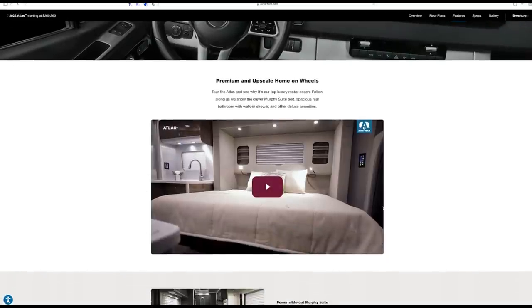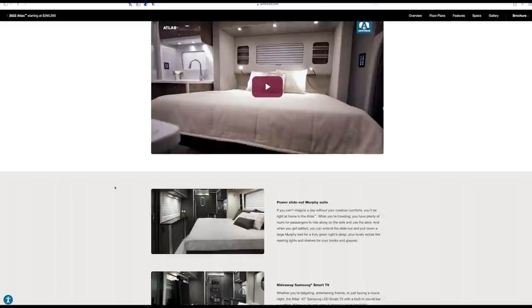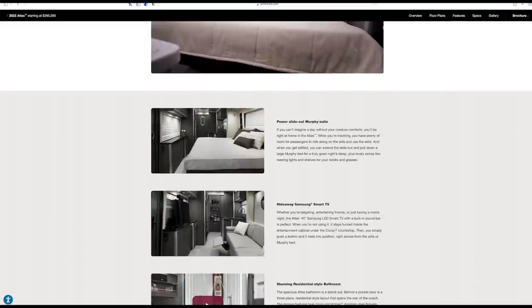So as we can see, here's a video. I'm not going to jump into that real quick, but a power slide-out Murphy suite. So it looks like it is power, whereas a Leisure Travel Van is powered by humans, meaning you have to unhook the latches and let the thing down by yourself. This looks like it does it automatically. That's going to be good if you have mobility issues, but it's going to be bad if it breaks. So that's up in the air of which wins in that.